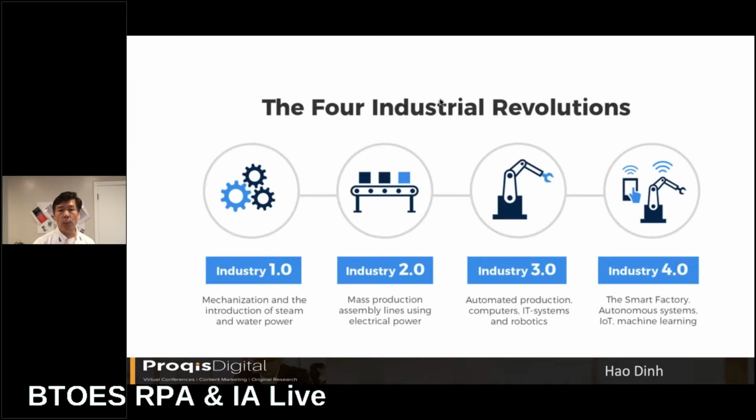And then Industry 4.0 is where everyone wants to go these days, which is the concept around the smart factory, where we use new technologies such as machine learning, which is artificial intelligence, the Internet of Things, which is smart sensors, and then really more automation systems inside our organization or inside our factories.